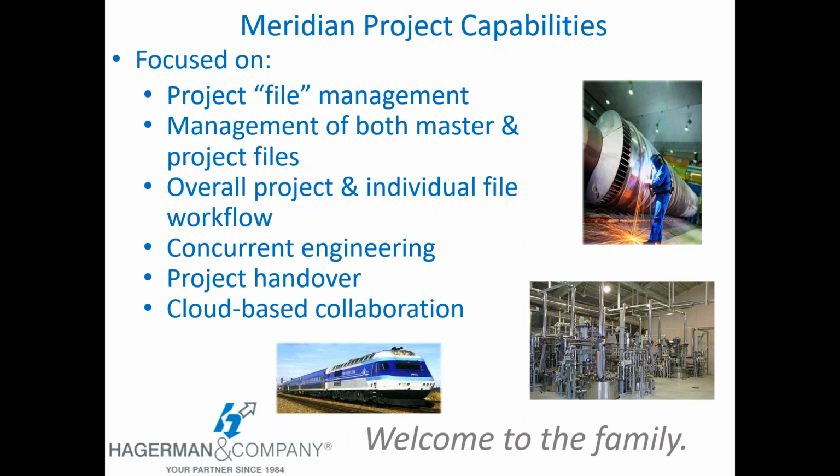And there are a lot of tools out there to help you manage files for a project. Cloud-based collaboration tools for sharing project files. A lot of products out there for that, and Meridian does that. Then there's also a lot of on-premise document management systems. What Meridian does is give you capabilities of doing both in one single integrated system. And then also control all of the workflows, both for individual files and the overall project workflow, which we'll show and talk about a little bit more.